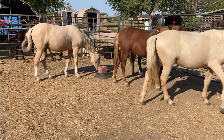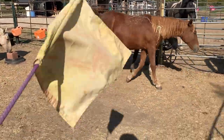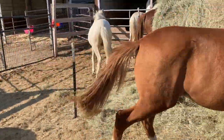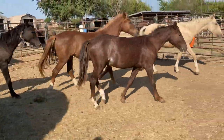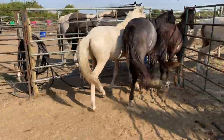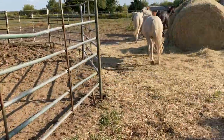Here we are at Double D today, Saturday afternoon, getting ready to turn out the yearlings. Go, babies. They love this time. They love, love, love getting turned out to the back area.